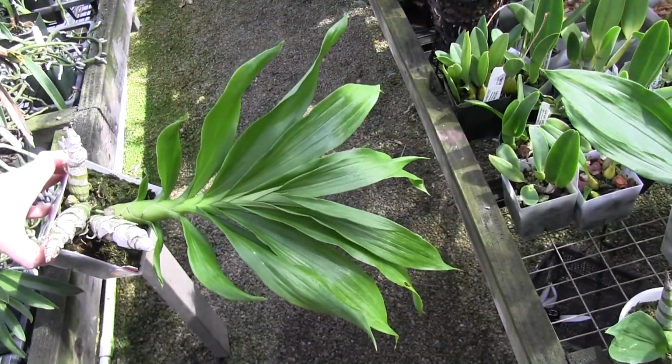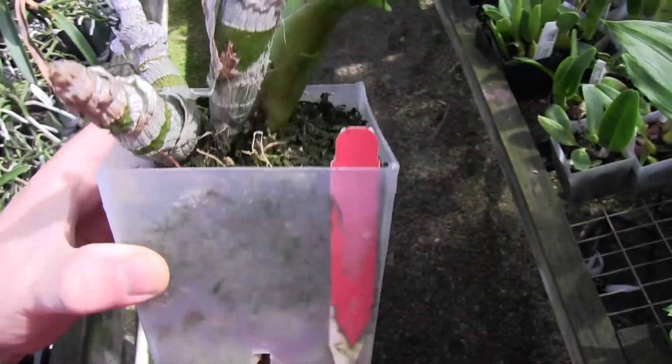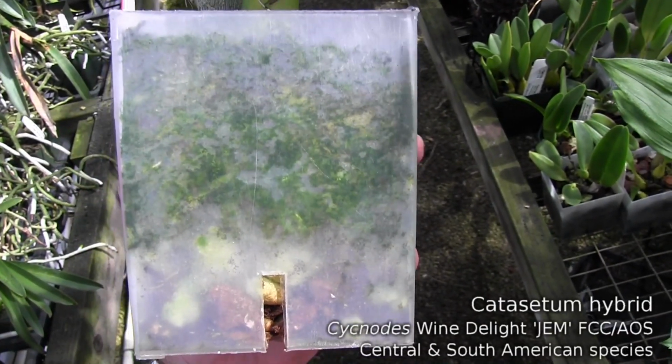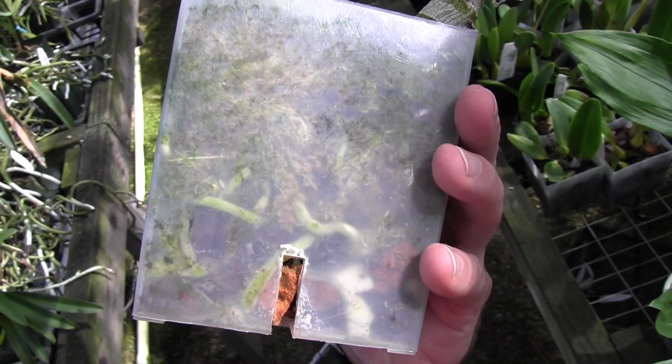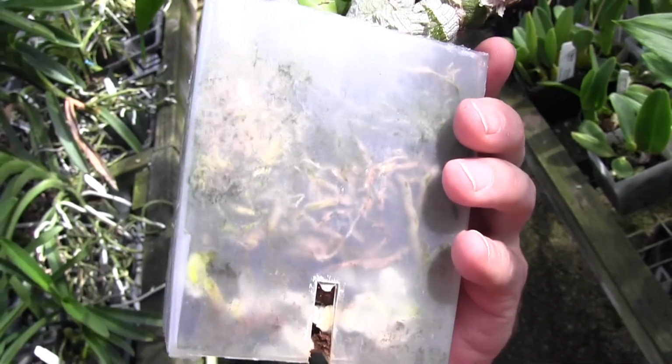Now this one's the furthest along. It actually started growing quite a bit before the others. This is the Cycnodes Wine Delight, pretty common hybrid. And I don't see a whole lot of roots in there. I mean, there are roots, certainly, but when you compare it to that Fong Sing we just looked at, it doesn't really have that many.